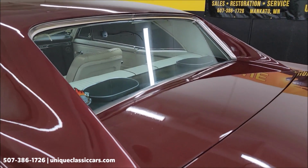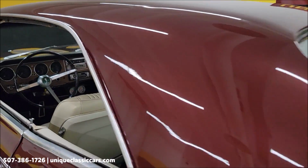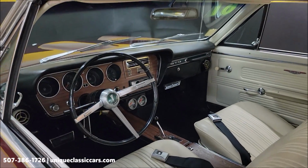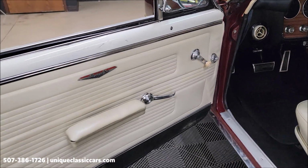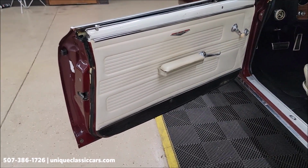It's one of those cars. Have some fun. Drive it. Local roll-ins, cruise-ins, local shows. It'll definitely turn some heads the way it looks and the way it sounds. And we're going to find that out real quick.